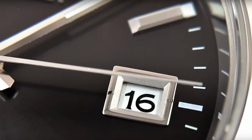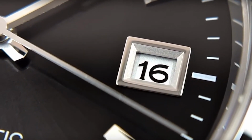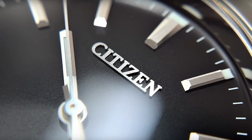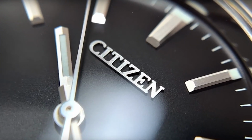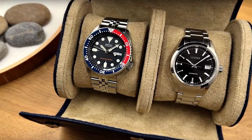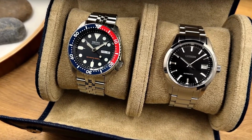Yeah, very nice. Yeah, I think overall it's about as good as you're going to get from Citizen for this sort of money. In fact, it's better than I was expecting. I think it's one of the best value for money Citizen watches I've ever handled. In this price bracket, you're just not generally going to get this much watch.